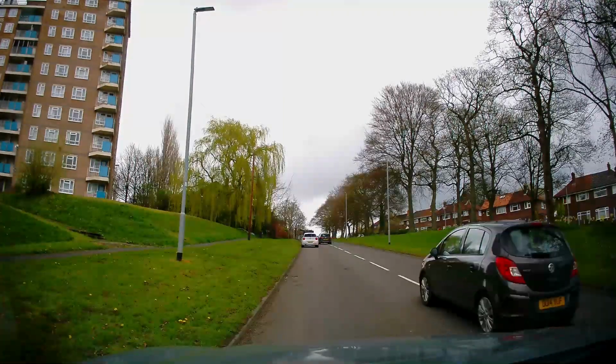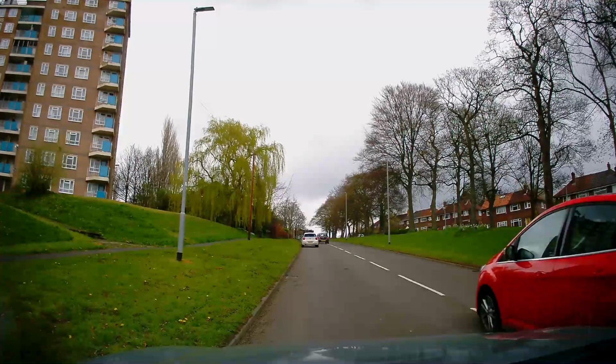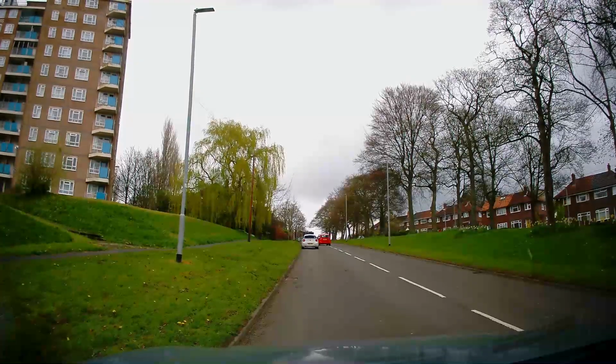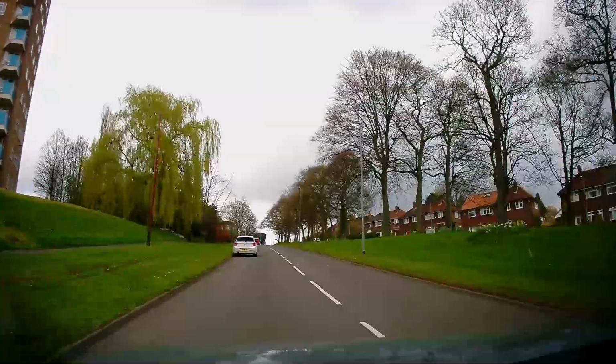Okay, and I'm going to move off in a couple of seconds. So cancel my signal. Going to let everybody go. Now I'm going to check my mirrors. I'm looking around, can't see any issues. Looking at my blind spot, I've still got to move off. I'm looking past a white car. The cars are very far in the distance.